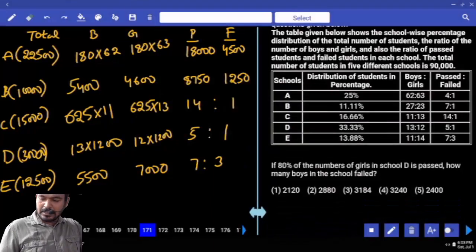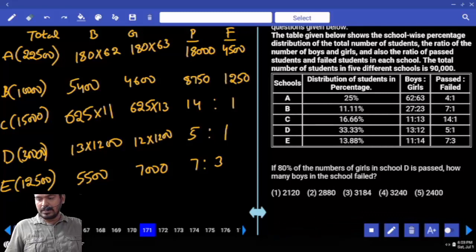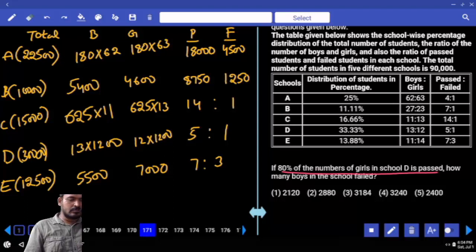If 80% of the number of girls in school D is passed, how many boys in the school fail? Out of 80% of the number of girls in school D is passed, which is school? School D. What is the school D? Girls or boys? Girls. What are the girls in school D?